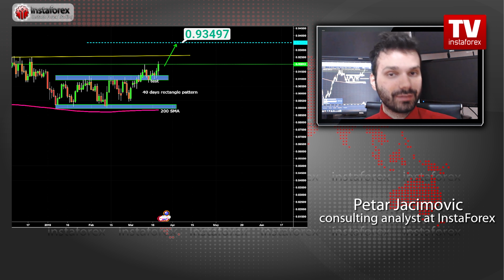The upward target is set at the price of 0.9350. So there is about 150 pips space to catch. And with almost the same risk of around 150 pips, you can try to catch this 1-1 ratio and with very high odds to actually hit the target. So watch for buying opportunities with a target at 0.9350.